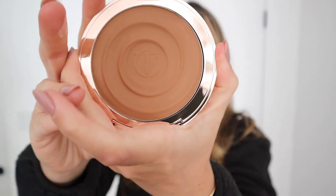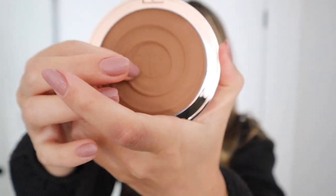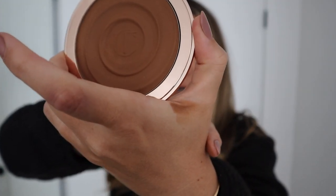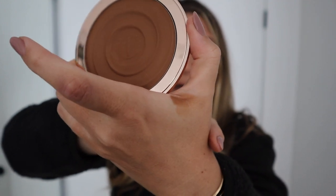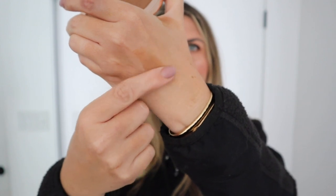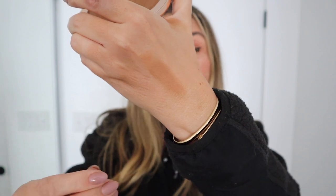But I liked the idea of this because it kind of reminded me of the Chanels that were so popular back in the day, where it's like a cream color. Let's see. Ooh, look at that. Did I get a shade? Yes, I got number two medium. Look at that. Let me put it on the back of my hand. I feel like that could be kind of good. I don't know. It's dark enough for my skin. Sometimes these are not dark enough for my skin, and my skin's not that dark.